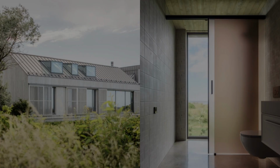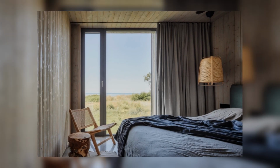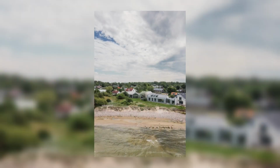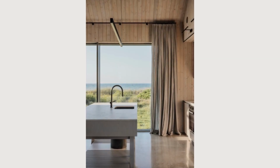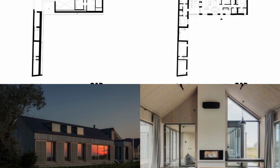The kitchen represents a harmonious fusion of design, location, and thoughtful simplicity. Every element within the interior is intentional, devoid of excess, and carefully chosen to emphasize purity in design. The selection of materials, such as plywood and wooden planks, further underscores this commitment to simplicity.